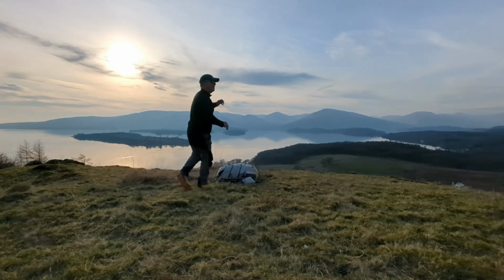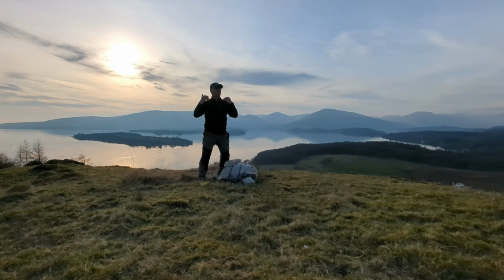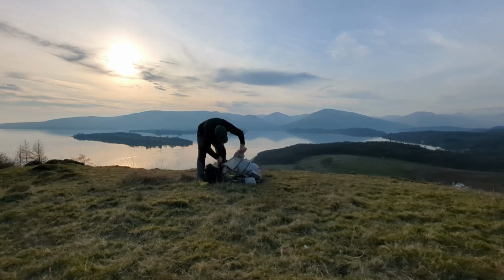Okay, after much agonising, I've decided on this spot. The wind is due to come in from behind the camera towards me here, but I think what I will do is put the head up that way. I don't think there's going to be anything significantly windy that I have to worry about.